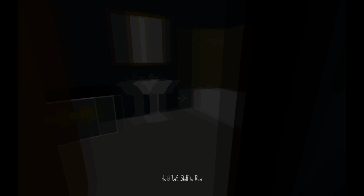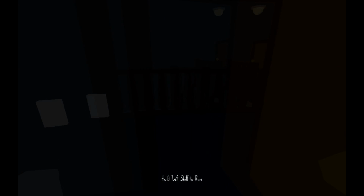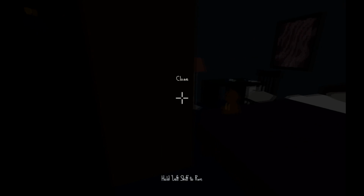I need to find a key code. Oh, that's locked. Here's a room. Someone's home. No, gotta get in here. No one must know. Press E to toggle torch. Oh, all I had to do, it just now gave me the... Interesting.